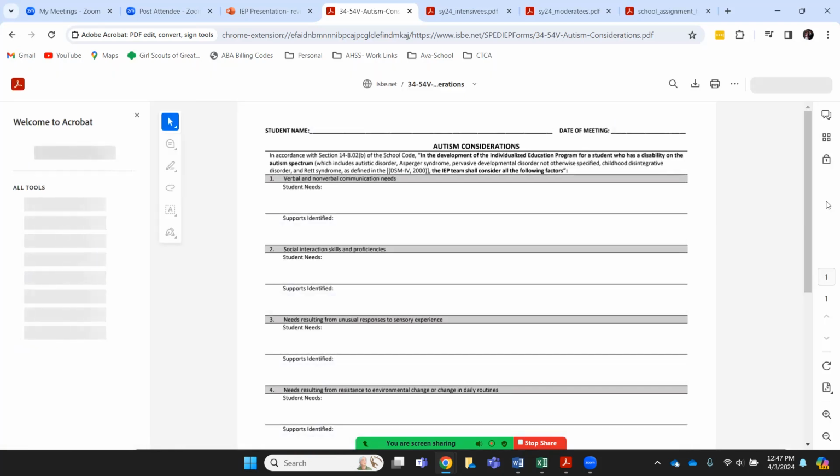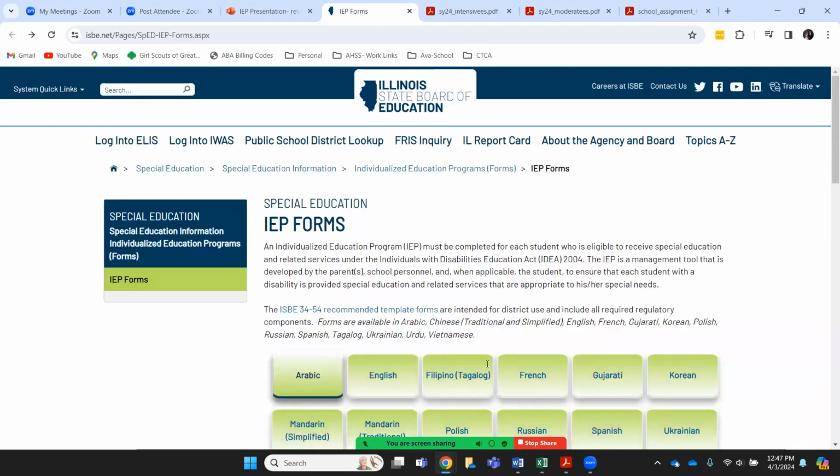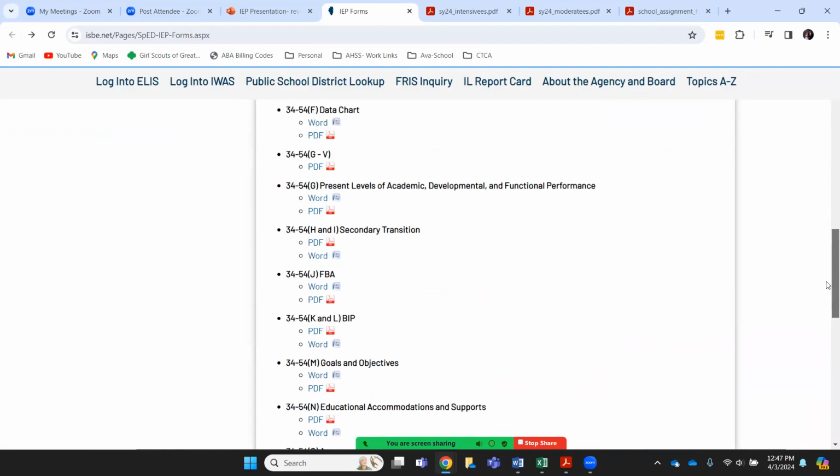If your child has autism, which I believe most of us on this call today do, they're also required to fill out the autism considerations for each of these: what is the student's need and what supports have been identified to meet that student's need with autism. If your child does not have autism, you will not be filling this out, but they do need to provide autism considerations for any kid that has the diagnosis of autism written into their IEP. I think those are the basic ones.